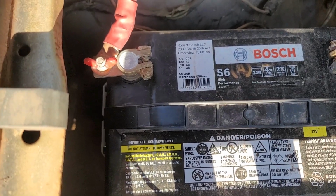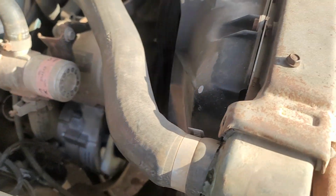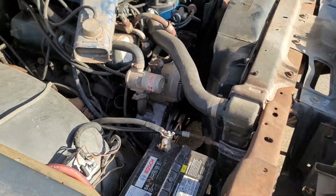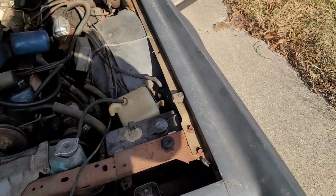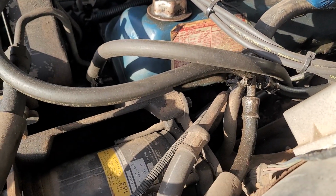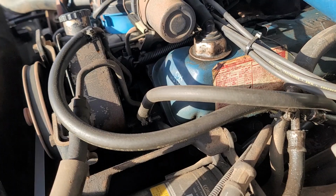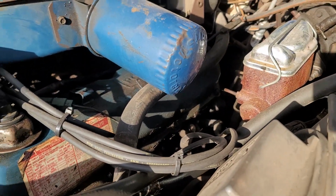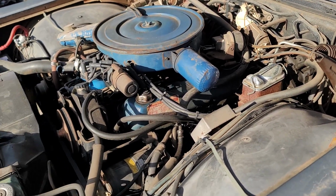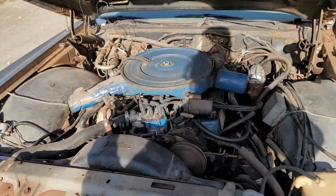Decent Bosch battery. New solenoid. New alternator. Yeah, she runs strong. To me, under here, it looks like a 50,000 mile car. Hydro boost is leaking a little. That's always problematic. Yeah. She's a good old-fashioned 460 big block. Very nice.